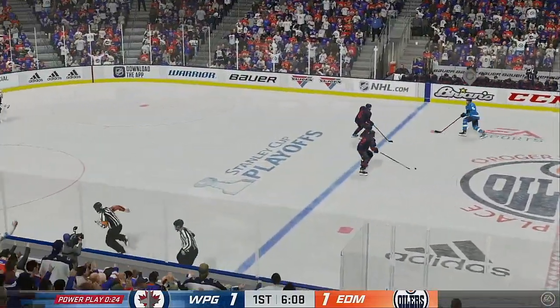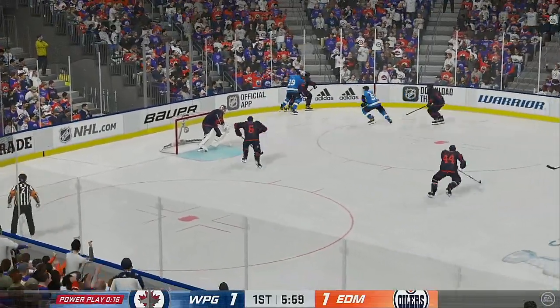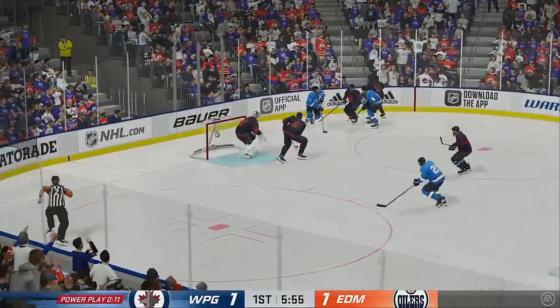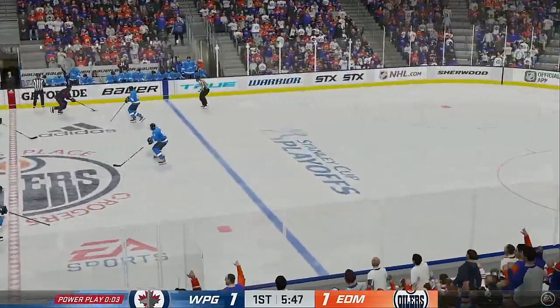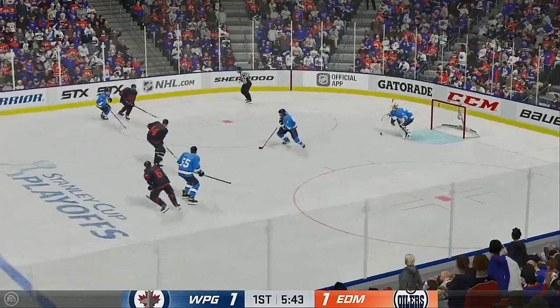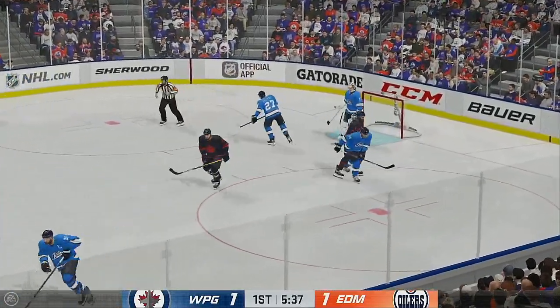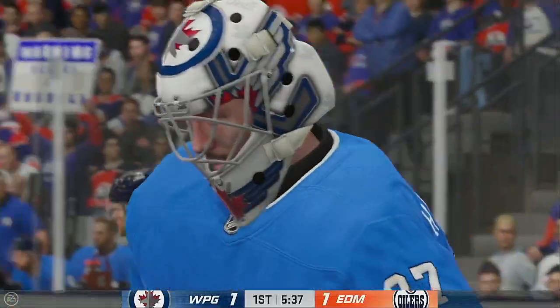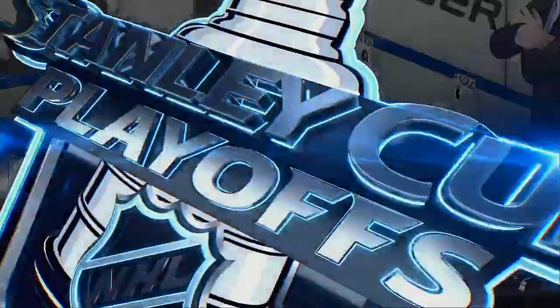Here they come inside the neutral zone. The Oilers get a hold of the puck along the boards. Pokes it away to keep the pressure on. Edmonton's in transition. Chalked that up as a win for the penalty-killing unit as the penalty expires. Both teams now back to even strength. Obviously a pretty important time in the game. The PK does a good job, keeps this game tied.